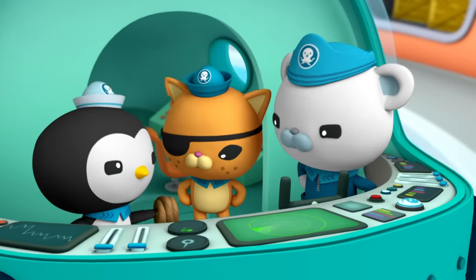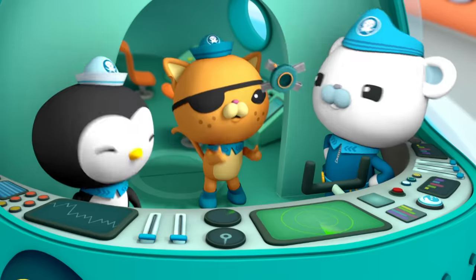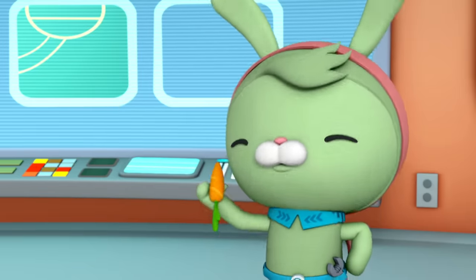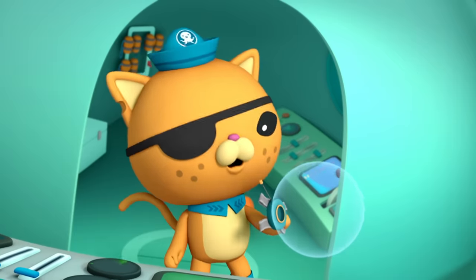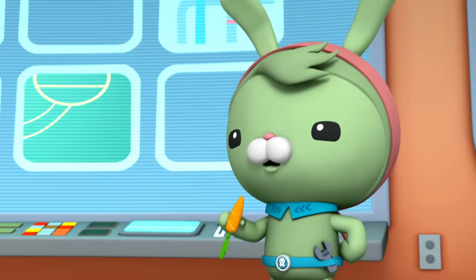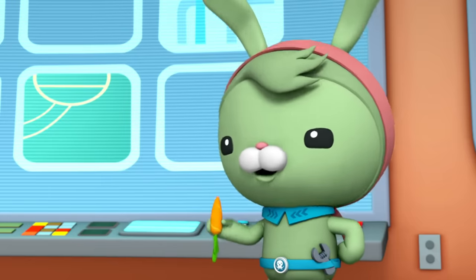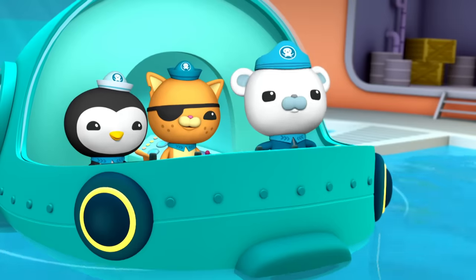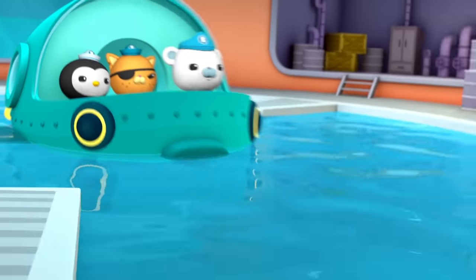Rope? Check. Fish pack? Check. What does this do? It's a fish pack. You just pull that cord, and you got yourself a portable fish tank. So the puffer is safe in the water, and you're safe from his prickly spines. Good thinking, Tweak. Octonauts, let's do this.